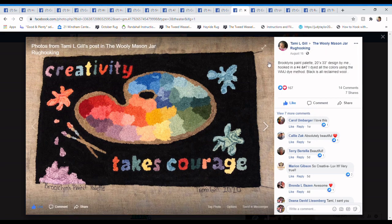The Woolly Mason Jar. This page is a lot about dyeing, Woolly Mason Jar style, but also obviously a lot about every angle of rug hooking. If you don't belong to Woolly Mason Jar, you should join that immediately.